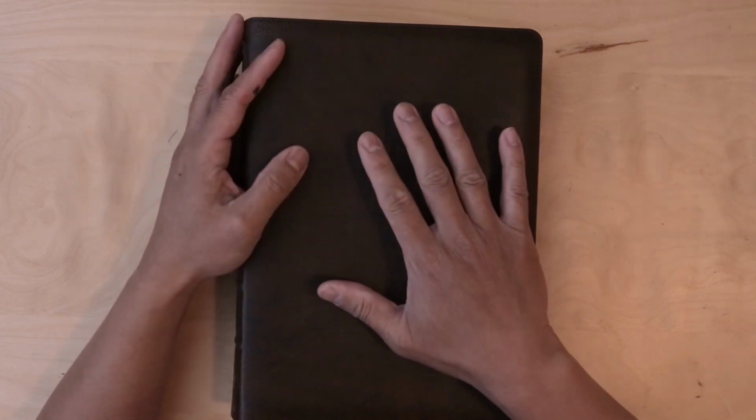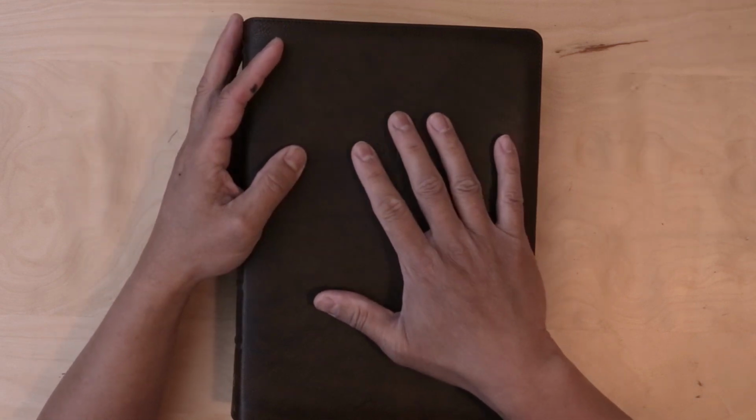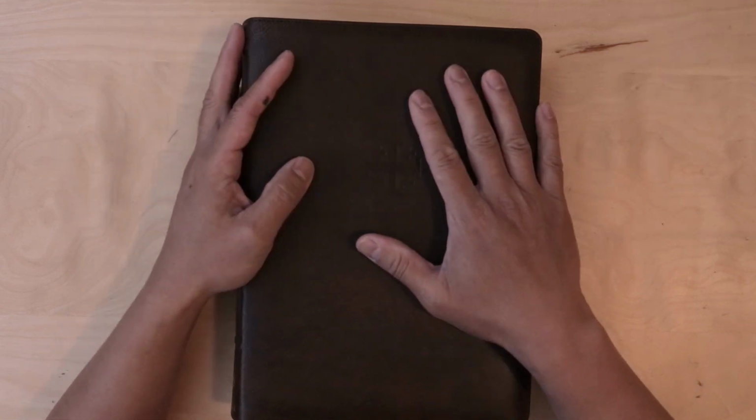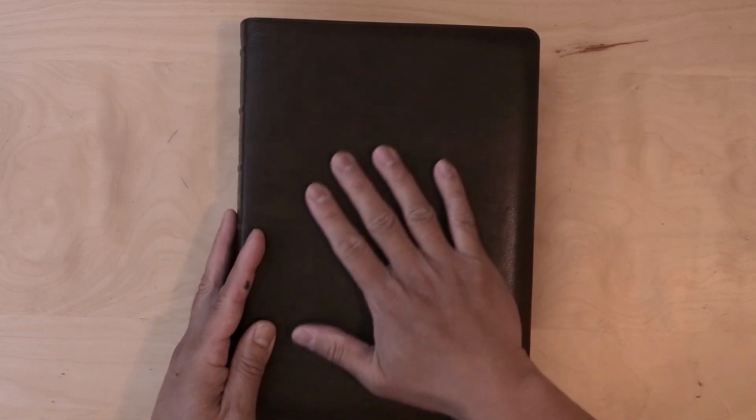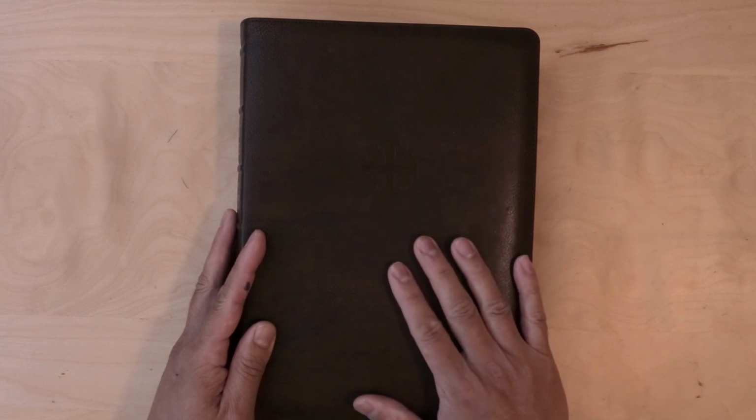This is the Schuyler Wide Margin Quentel in the ESV translation. These are my initial impressions and thoughts. This is fantastic. Schuyler, you guys did a great job with this, knocked it out of the park.